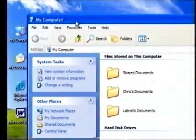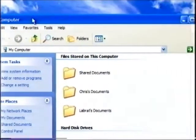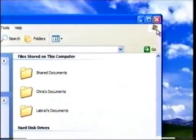This on the top is the title bar. It runs along the top of every window. In the right corner of a window, there are three buttons. This X button will close the window when you click on it. There you go. Let's reopen the window.